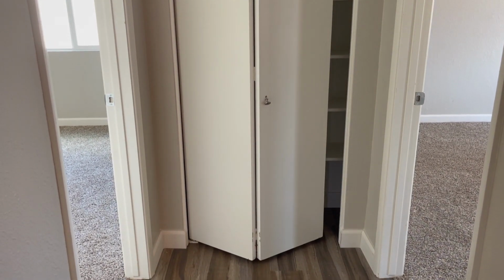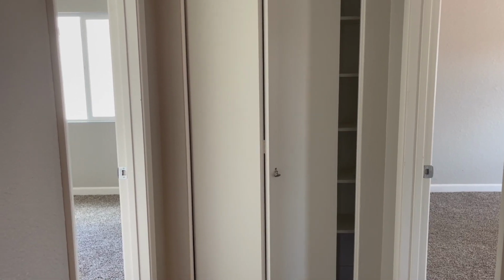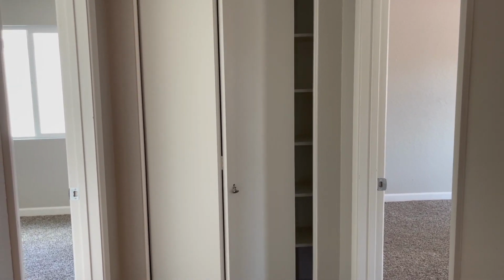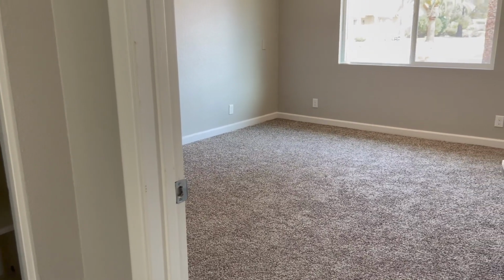Standing in the hallway with my back towards the kitchen great room area, this is at the end of the hallway. To the left is the guest bedroom, to the right is the master bedroom, and that's a linen closet there in the hallway. All the carpet's been replaced in both bedrooms, and that's the only carpet in the whole house.